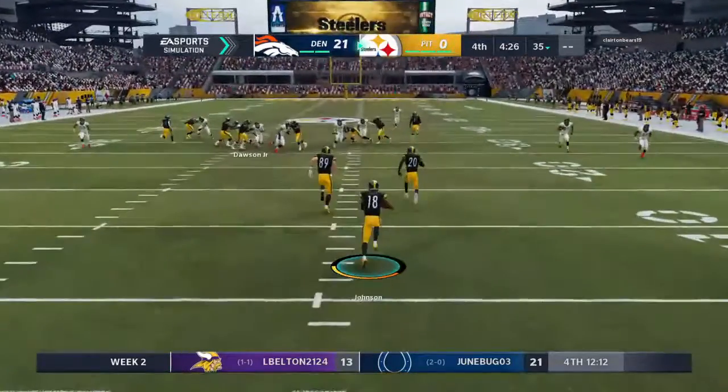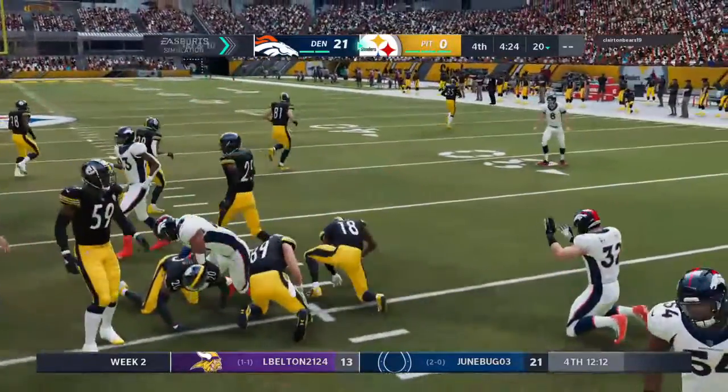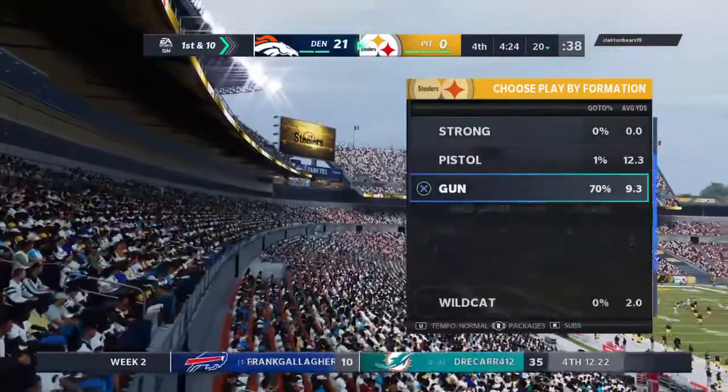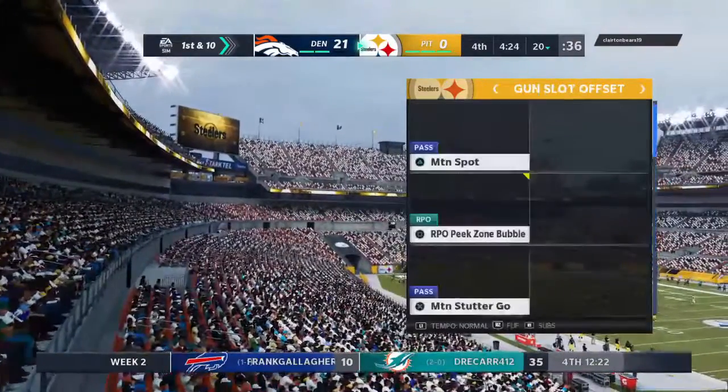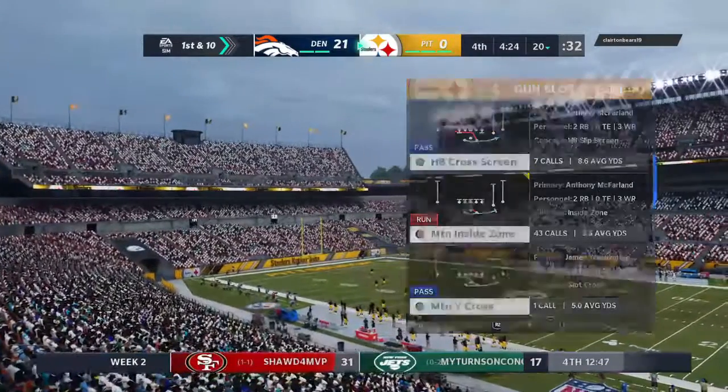Fields it in the middle of the end zone. And the decision to come out of the end zone is going to cost him 5 yards as he's taken down right at the 20. The Steelers take over 1st and 10 at their own 20-yard line.